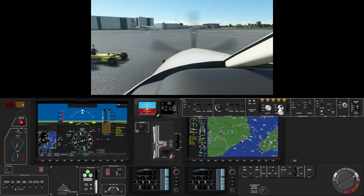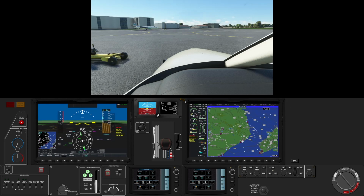So it says auxiliary boost pump on. That's because we're still in low idle. We'll go up to high idle now. Yep, we've got good fuel pressure. Temperatures and pressures are looking okay.